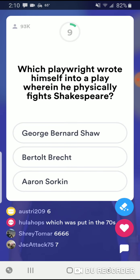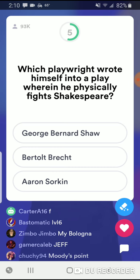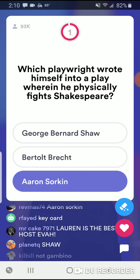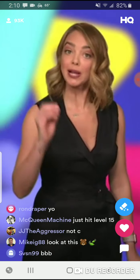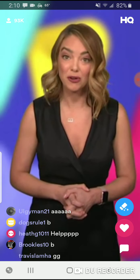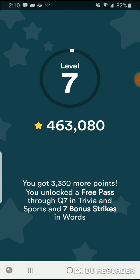Which playwright wrote himself into a play wherein he physically fights Shakespeare? George Bernard Shaw, Bertolt Brecht, or Aaron Sorkin? He hated Shakespeare, and he took it to the quill by writing, like, basically a fan fiction puppet play where Shaw punches William Shakespeare in the face. George Bernard Shaw hated him. I don't know why.